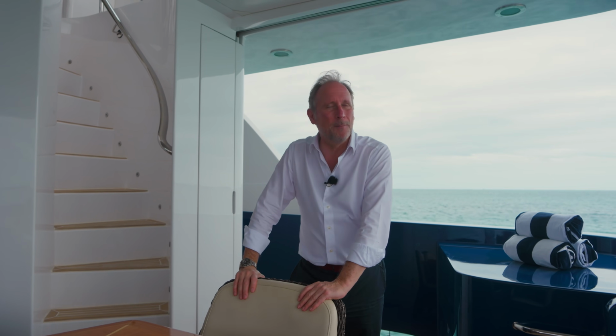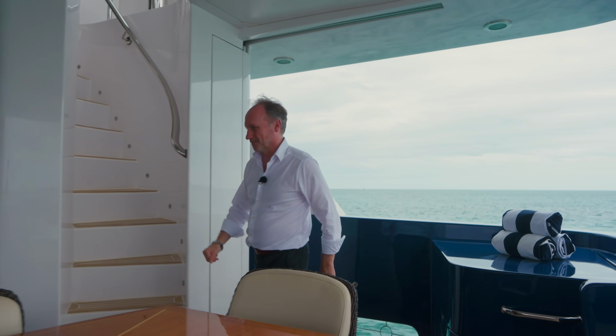I think that there's sometimes a misconception that when you go out on a yacht every day is beautiful sunshine. It's not the case at all. It's really good to have that kind of protection as well on the yacht. That said, let's take a look at the engine room.